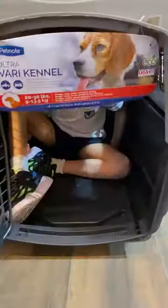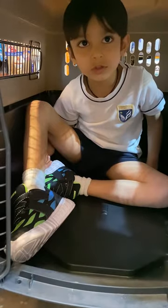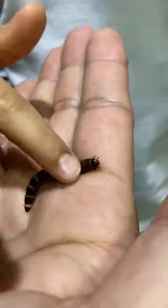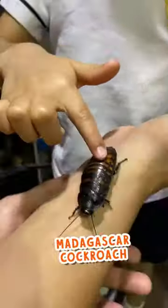Now, friends, I must tell you about the box. You can put your pets in the box and you can take it. Guys, this is a mealworm. Guys, this is a Madagascar cockroach.